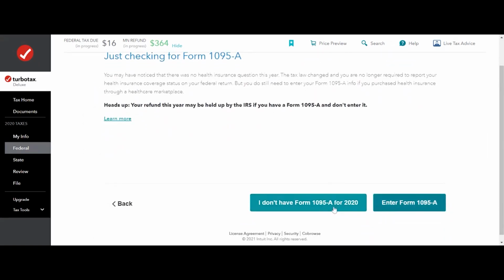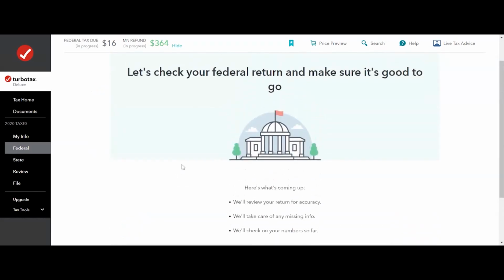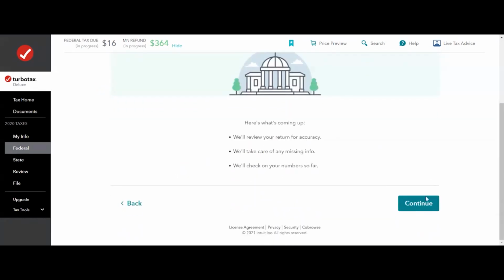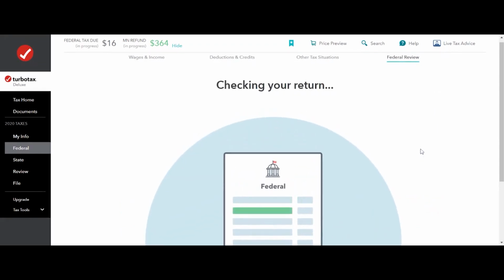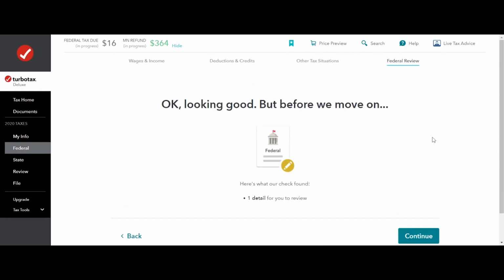Okay, I don't have a form 1095-A. And let's check the federal return and make sure it's good to go. Let's see. Okay, we have one detail for you to review.